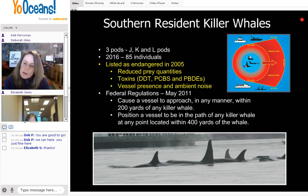Liz, can you see my pointer moving around on this slide? No, I can't. Okay, well, so this group here is a group of killer whales.